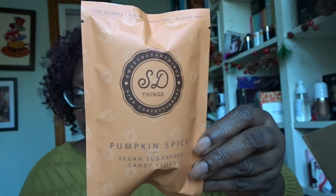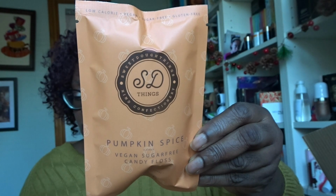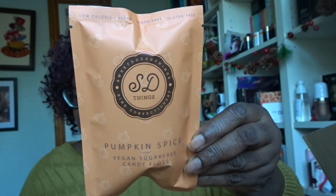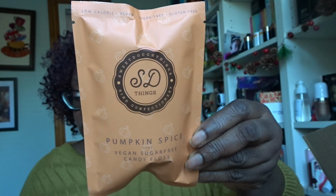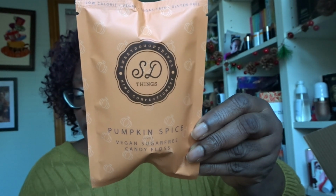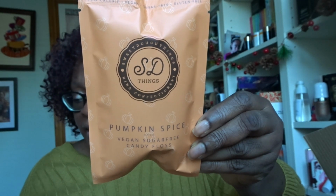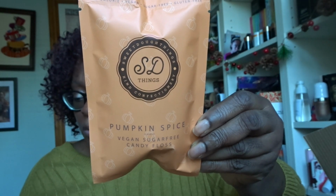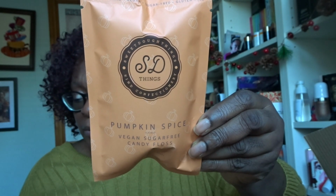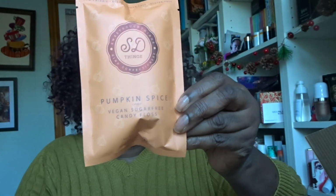And it's £1.99. At Sweet Dough Things, we believe indulgence and wellness should go hand in hand. Our vegan-friendly sugar-free candy floss delivers the nostalgic sweetness of traditional candy floss without compromise, with a light, airy texture and delicious flavours. Our premium candy floss is perfect for corporate gifting, retail and events. Enjoy the magic of candy floss without the sugar. Available on www.sweetdoughthings.co.uk, and we'll get one in a box.